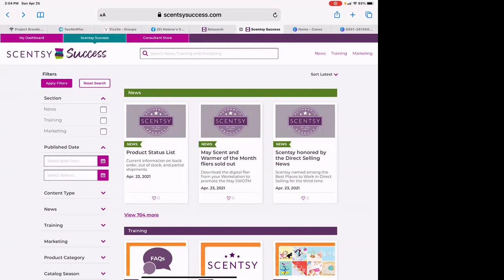How do I find out about the warmer of the month? Where do I find the images for the warmer of the month? How much is the warmer of the month? I can't find anything about the warmer of the month. Well, here's what I'm going to show you guys. So the first thing that we're going to do, and I'm going to simply start from the very beginning, as I said before.